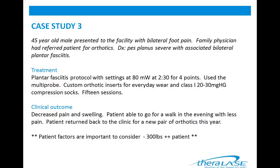So he came in for a few more sessions. So he came in for a total of about 15 sessions. So the clinical outcome for this gentleman was he had decreased pain, decreased swelling, and at the end he was able to go for a walk in the evening with less pain.